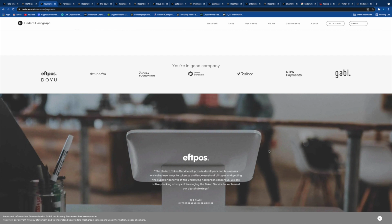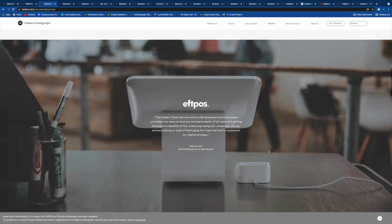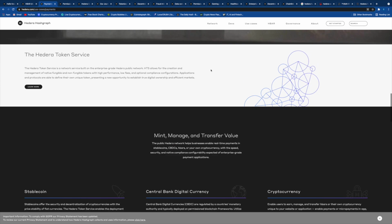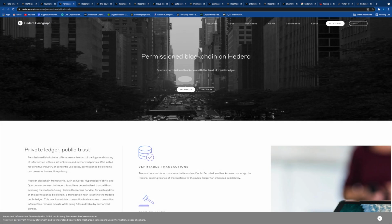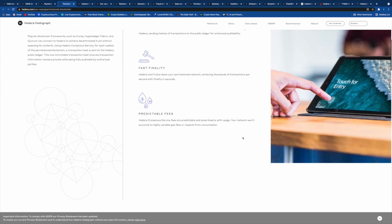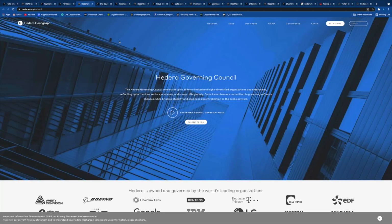Hedera people, the retail investors who have invested into Hedera Hashgraph, because they are regulatory compliant. So here they state how some of the companies talk about their compliance in regulation-wise, and also Hedera is a permissioned blockchain. It has verifiable transactions, fast finality, and predictable fees. All right, and we have the Hedera Governing Council.